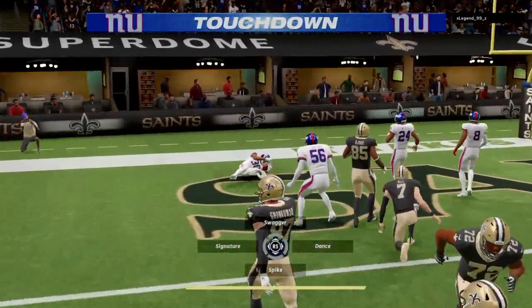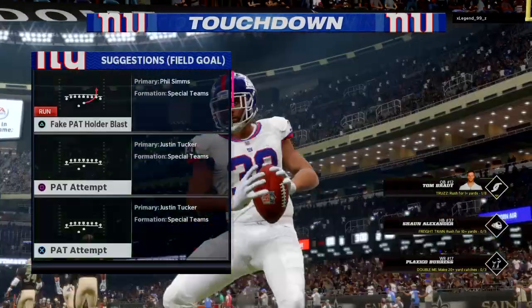And he will bring it back. It's a pick 6 and a Giants touchdown.